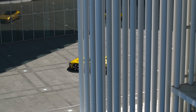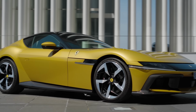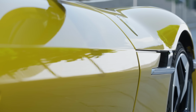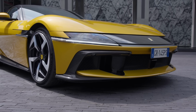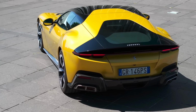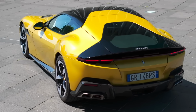The proportions of the 12 Cilindri are classic front-engine V12 Ferrari. But this is not a retro car. Apart from a sly wink at the 1968 Ferrari Daytona in the way the black panel at the front of the car connects the headlights, the 12 Cilindri is perhaps the first mainstream Ferrari since the Enzo that doesn't obviously reference Maranello's back catalogue.